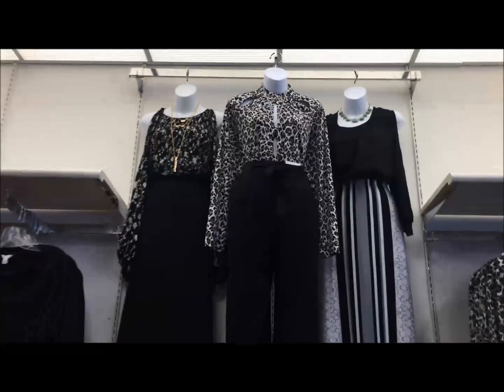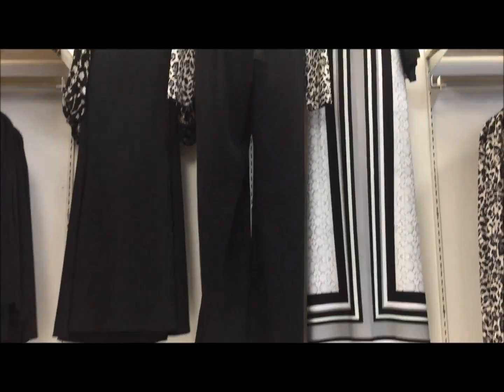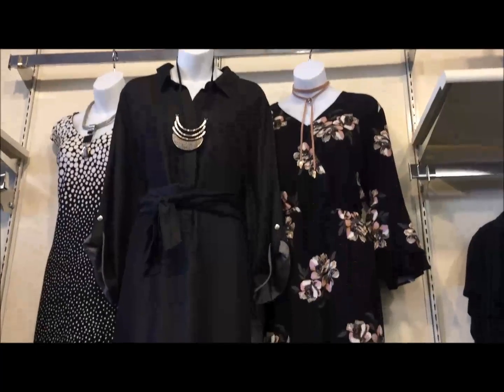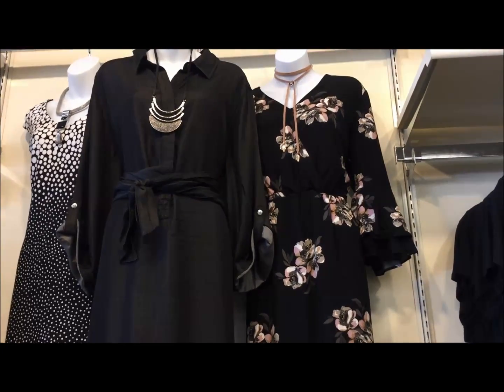Now, I always love their displays, especially in the plus size section. So as you can see, they have a cute assortment of dresses and they're getting ready for spring on here with the rompers and the chokers.